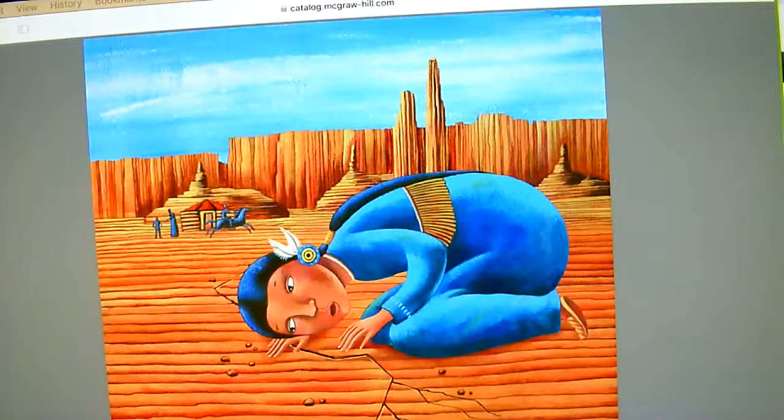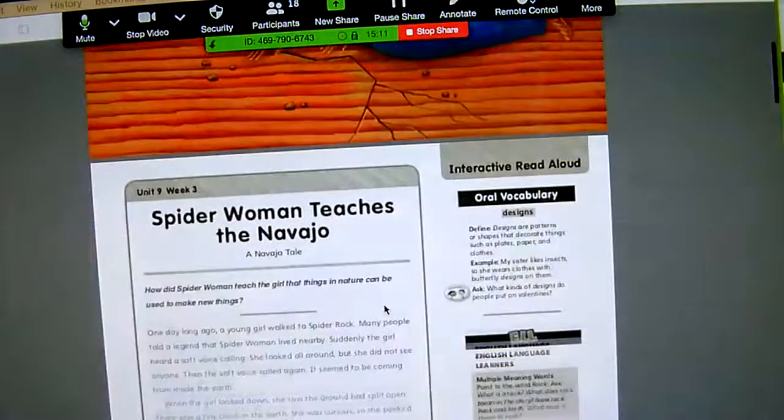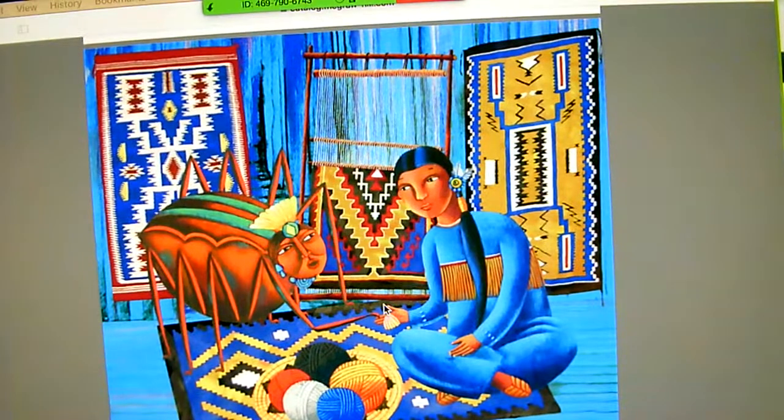She was curious, so she peeked into the crack, and below the crack, the girl saw a small room. There were rugs hanging on the walls. The rugs were woven in wonderful bright colors and beautiful designs. So you will see what is the word design. So designs could look like shapes or different combinations of colors or lines.